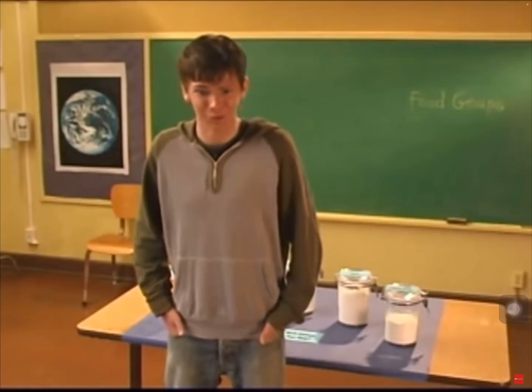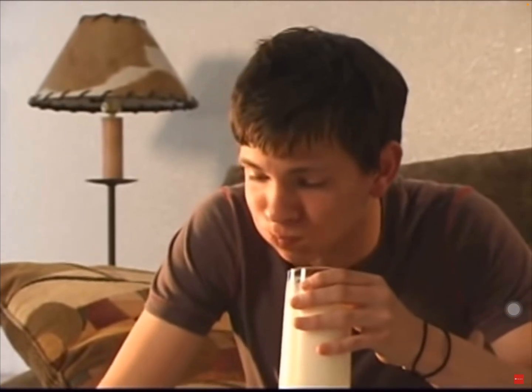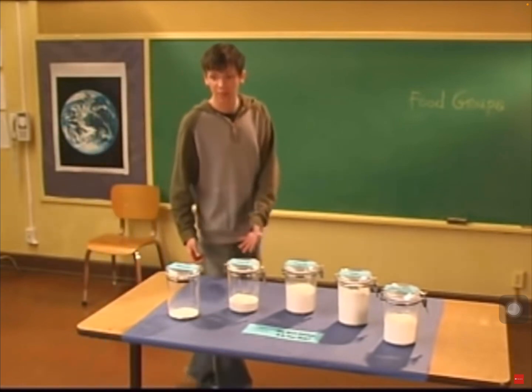Yeah, gross, right? It freaked me out so much that I kept drinking milk the whole time I researched this food group. Okay, so I made this model to show how much calcium we have in our bodies at the different times in our lives.